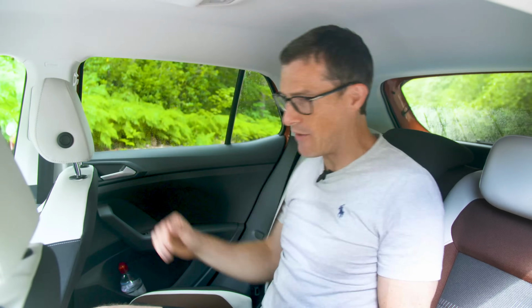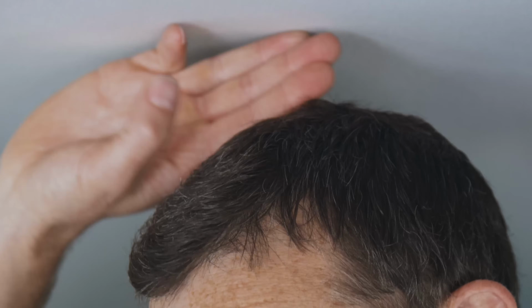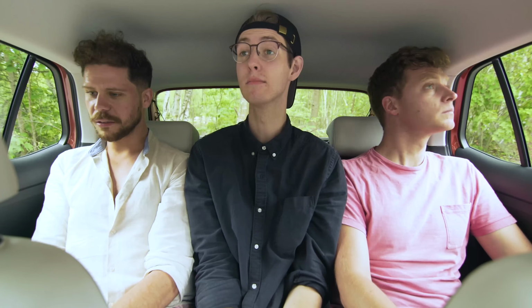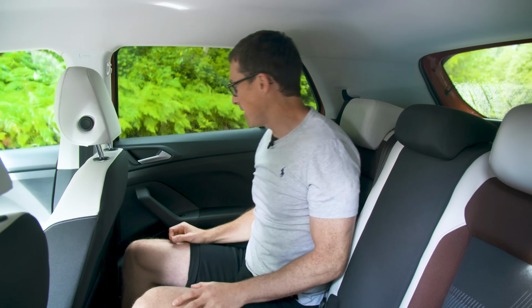There is a hump in the floor, but it's not too much of a problem because the footwells are big, so there's enough space for everyone's feet, and there's enough headroom in the middle seat as well. The body is quite narrow though, so it's not ideal with 3 adults in the back at once, but you can do shorter journeys. For kids, yeah, they're going to love it.